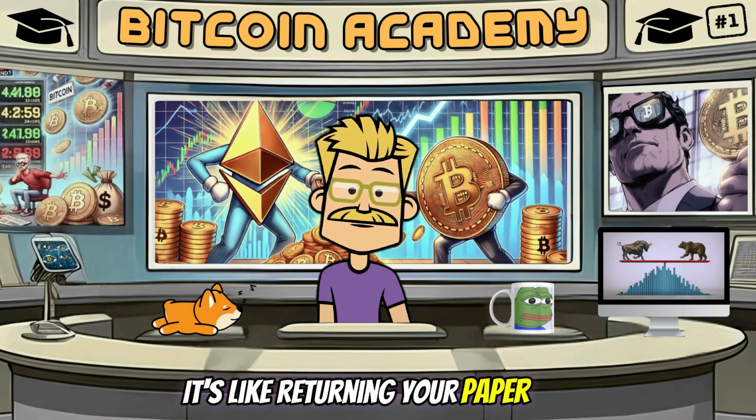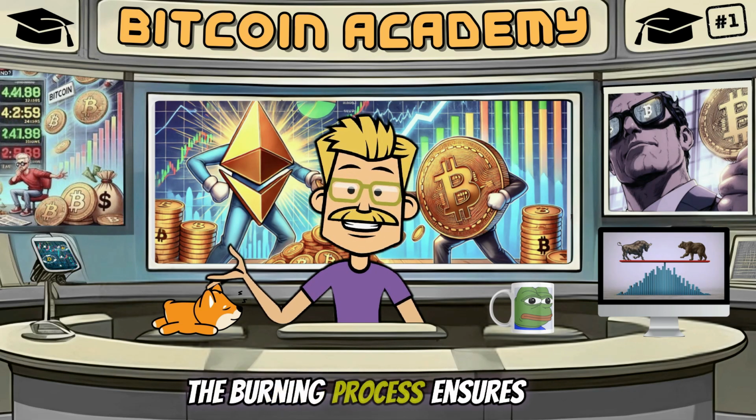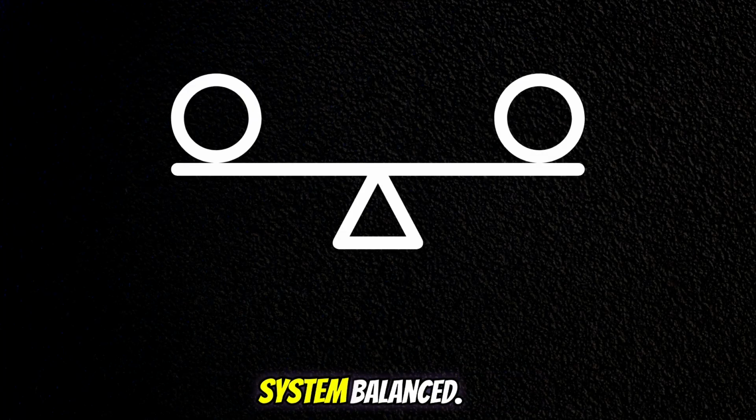It's like returning your paper notes to the cash printing place and receiving the gold back. The burning process ensures that the total supply of USDT decreases as it is cashed out, keeping the system balanced.